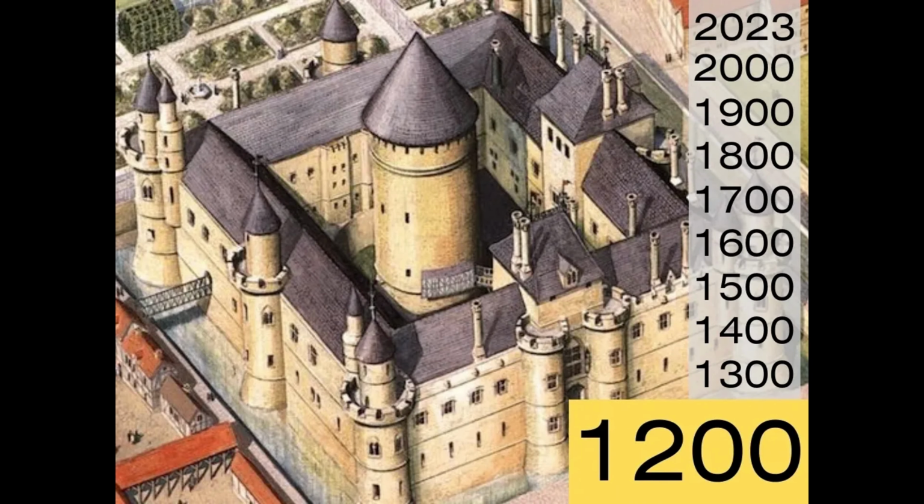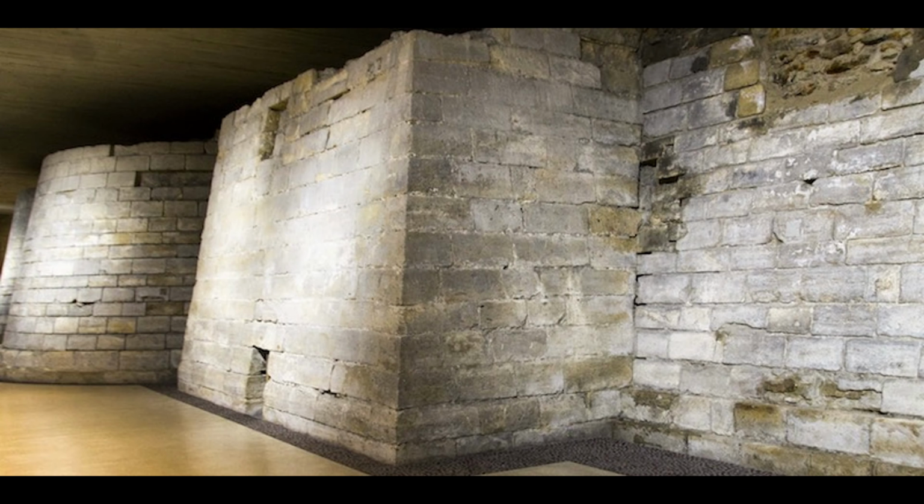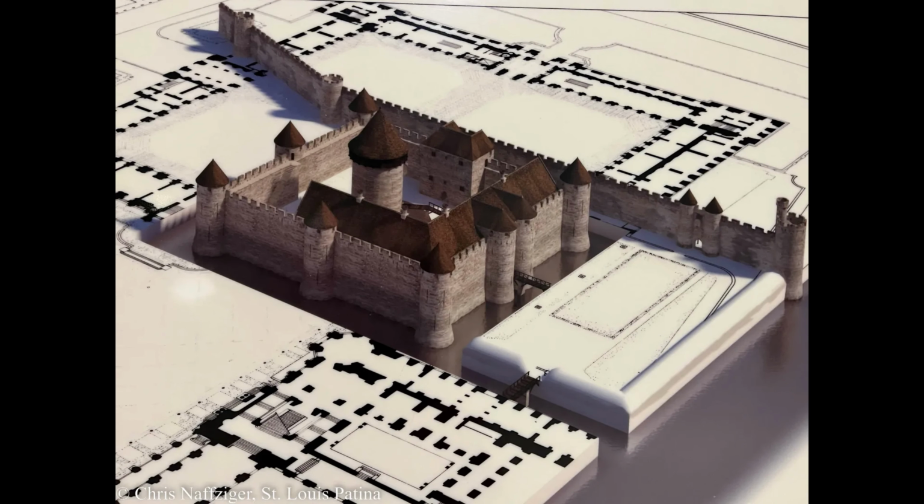Let's go back to the 12th century. In 1190, King Philip Augustus built a stone fortress to protect Paris from enemies. It wasn't a museum yet, it was cold, defensive, and military. This is the first version of the Louvre.